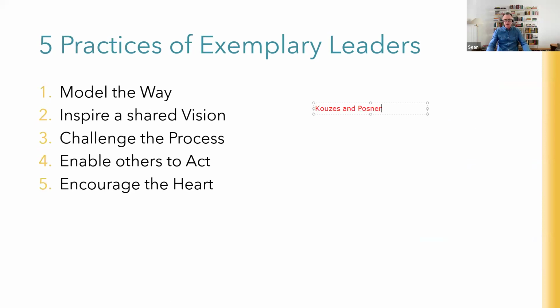I believe it's spelled like that. And the book is coming up at the end. They've been researching leadership for, it must be 30 years now, at a university, and they've put out a lot of books on what makes exemplary or great leaders. And this applies to leaders in project management.